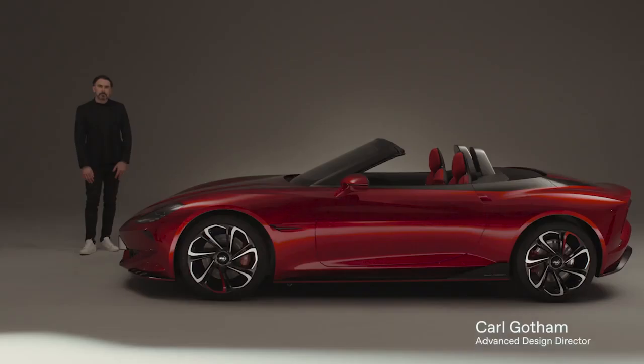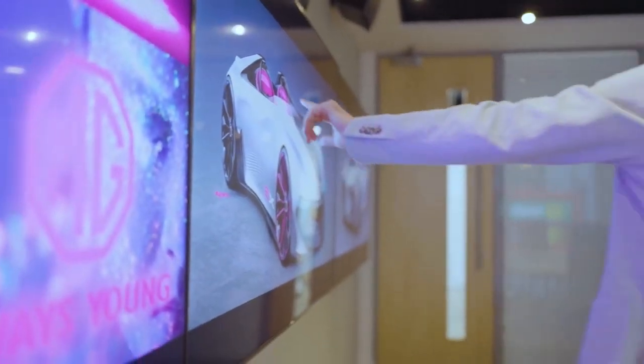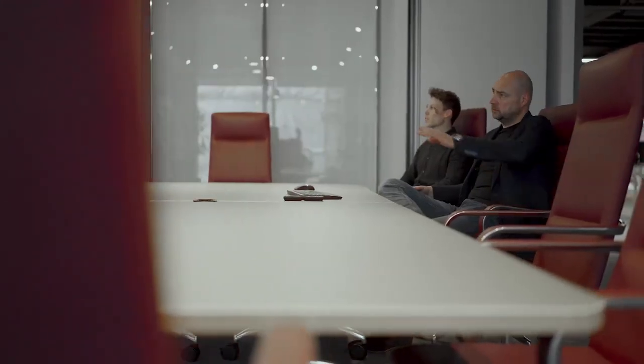My name's Carl Gotham and I'm the Advanced Design Director at Cyc Design Advanced London. So the brief for this car was relatively self-generated. As an advanced design studio and director of that team, we started very early on to explore and try to experiment in what a car like this might look like. Yeah, a daunting brief, a massive brief for us, but one that we relished.